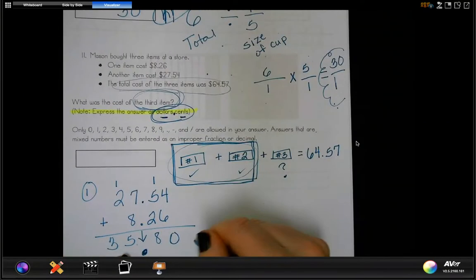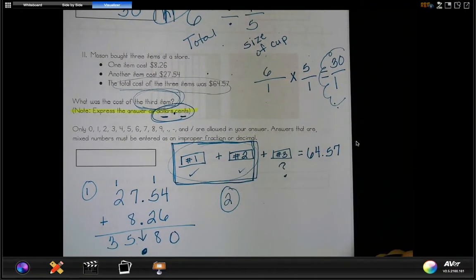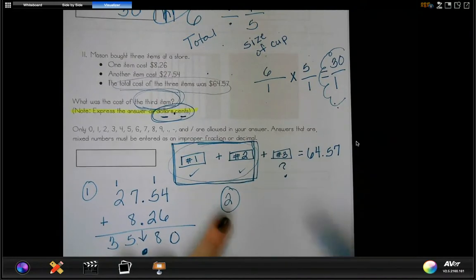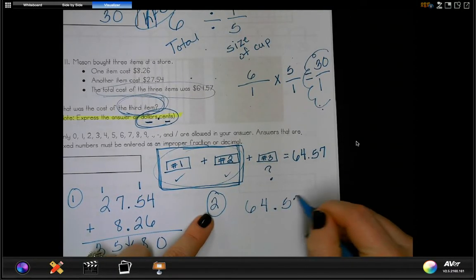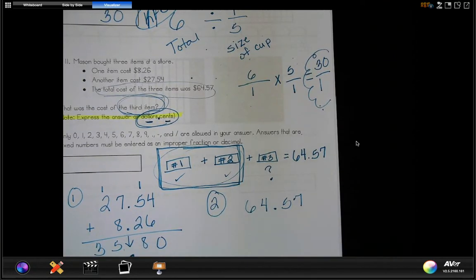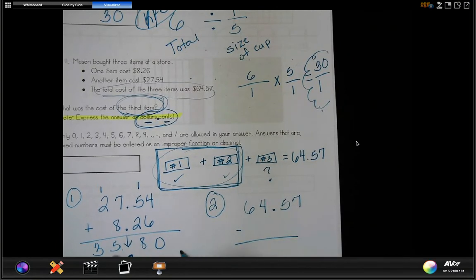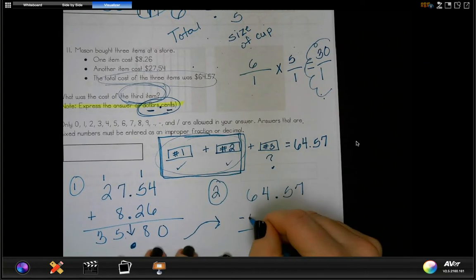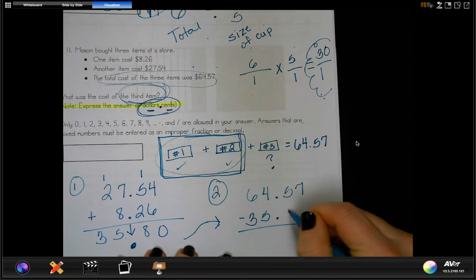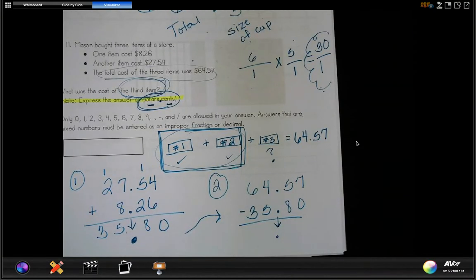Now what I need to do is use this number in step number 2. So I'm going to do step number 2, this is going to give me my answer. So I'm going to take my total, which is $64.57, okay? And then I'm going to subtract from that this answer right here that I got in step number one, the $35.80. I'm going to subtract that because when I subtract that, that's telling me how much money I have left over to dedicate to the third item that Mason bought, okay?